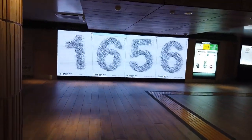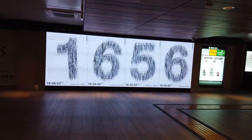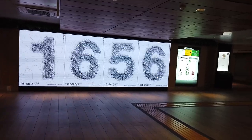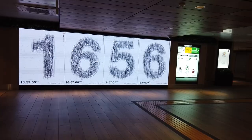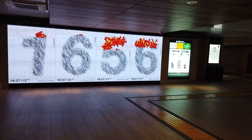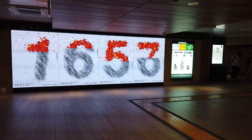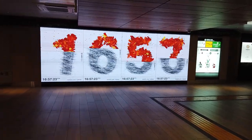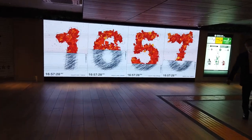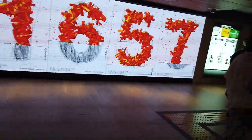Probably one of the coolest clocks I've seen in my life. It's 16:56 now, according to this clock. Watch what happens when it becomes 16:57, particularly to the last digit. It doesn't just become a 7. And you can see it morphing in. Is that not really cool? I don't know, I just really like that.